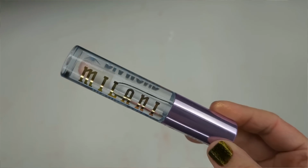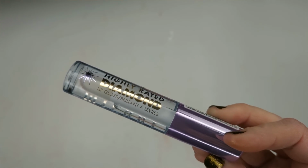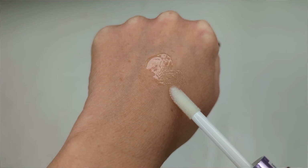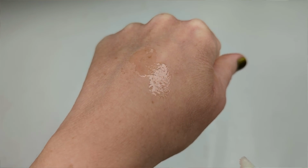And then another product from Milani that I've really been enjoying is this highly rated diamond lip gloss, and this only comes in clear. I wish they would make shades out of it because I would buy it in every single color. Very similar to the Maybelline lifter glosses. This has a giant doe foot applicator, and it is the glossiest lip gloss. It gives your lips tons of shine, and that in turn kind of makes them look fuller and plumper. It also has a really nourishing, really hydrating feel to it.